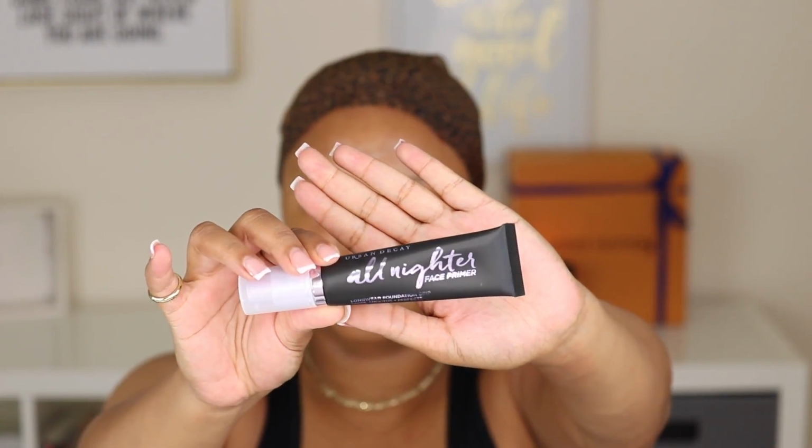So this is a really cute packaging of the product. This is the All-Nighter face primer. Ain't that so cute? It's just so cute. This is a long wear foundation grip.